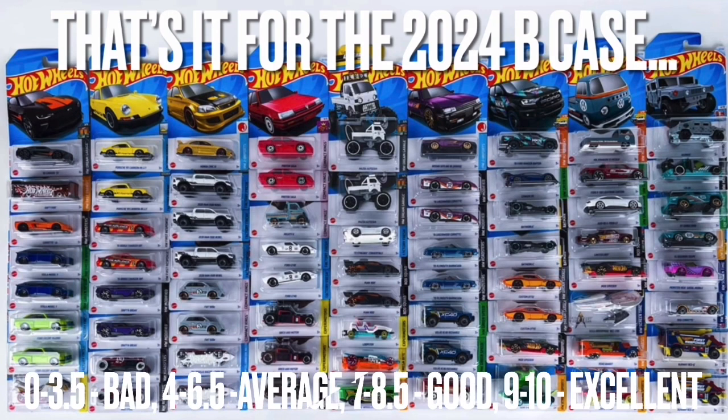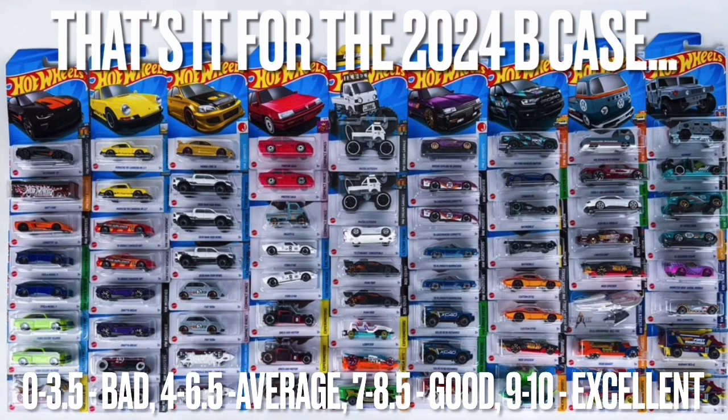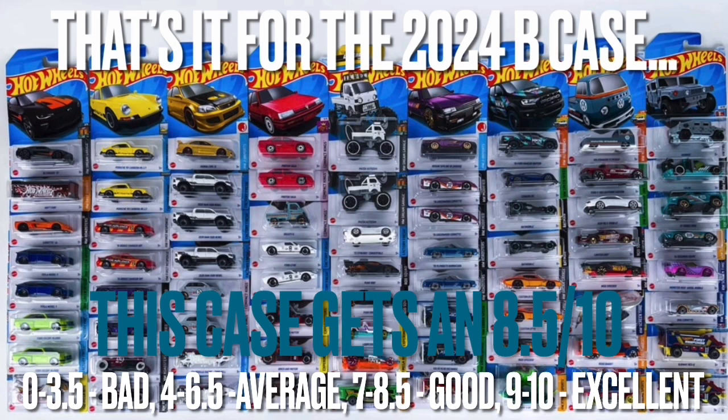And that does lead me on to my score out of 10 for this case. This case is going to be receiving an 8.5 out of 10. Very, very solid case. A very good way to start off the year. This is only the second case into the year.